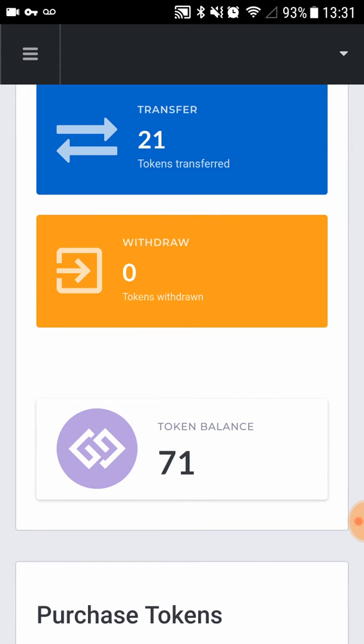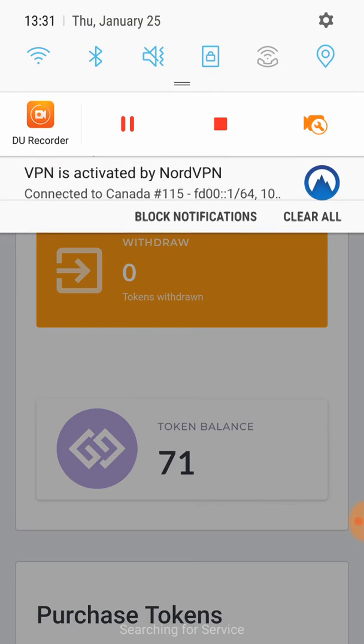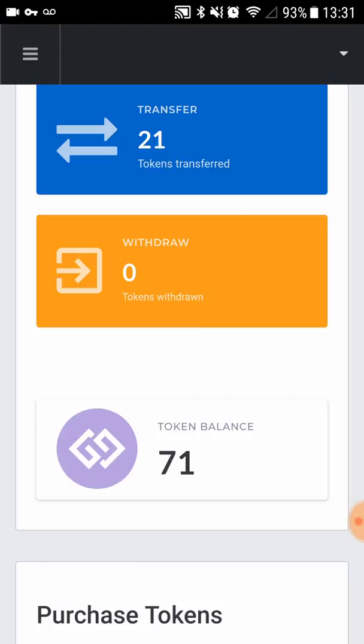Now, the value of that 71 Chrysos, in 3 days, today's the 25th, so it opens up on the 28th. On the 28th, it opens, and the value is going to be $14 a token, which is $996, I believe, for 71. Feel free to do the math. It's going to be right under $1,000.